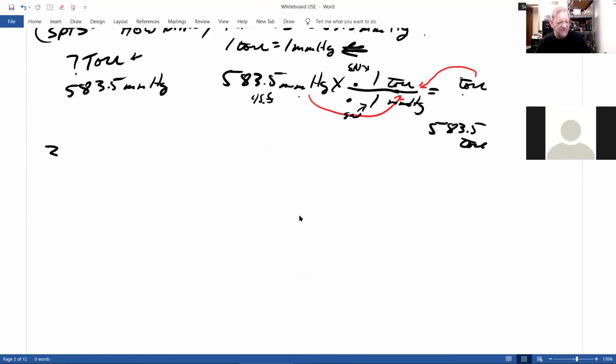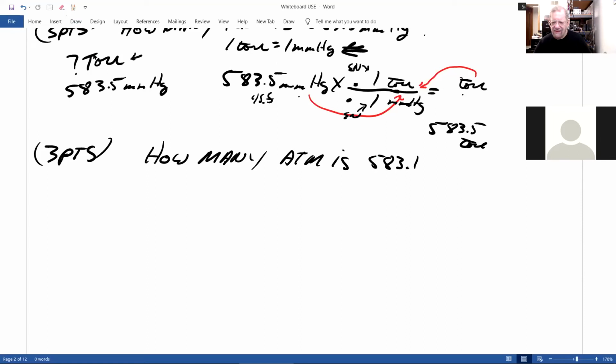So let's look at the following. I promise I wouldn't write, so. And the question is how many atmospheres, that's what ATM stands for, is 583.1 torr. So what are we being asked to find? Atmospheres. What are we given? There's only one number I have to start with, so I'm going to start with that.